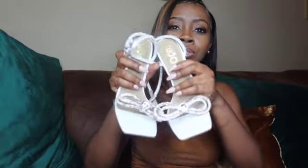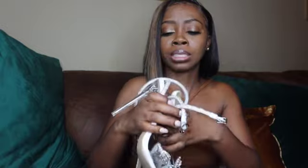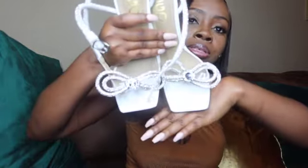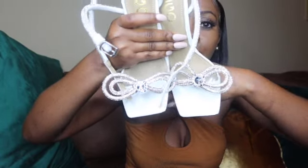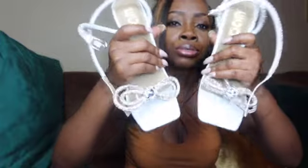Alright, y'all, so I got these heels from Ego. I actually wore these to one of my friends' wedding back in January. It's not focusing. But these are very, very popular. So many different companies started selling them, but I first saw them on Ego. It's really, really cute.